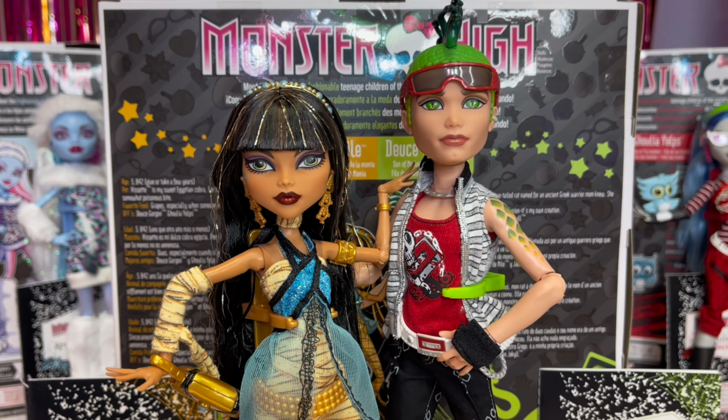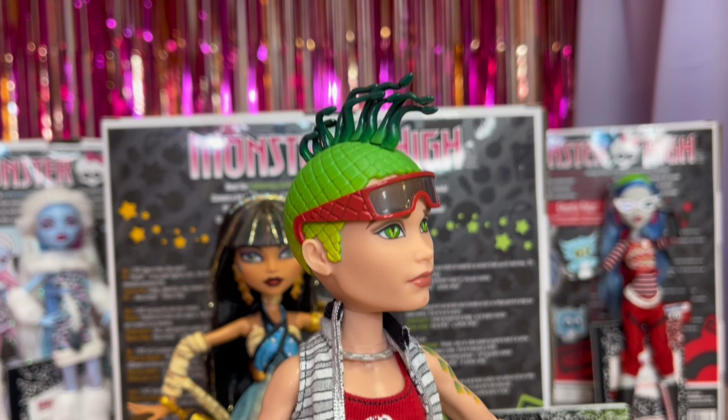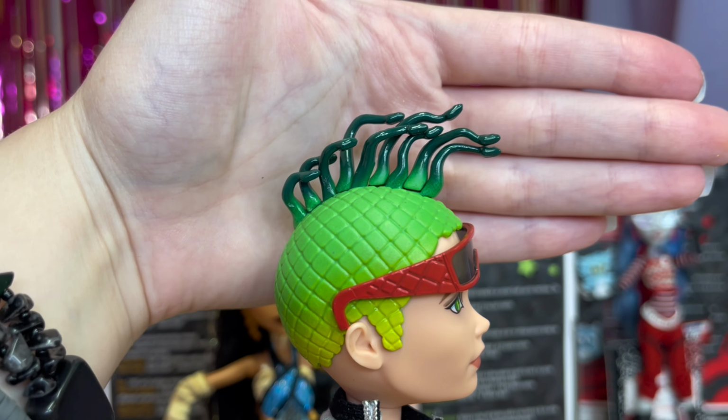Deuce Gorgon. So Mr. Deuce Gorgon, of course, has his iconic snake mohawk that is an ombre dark green into a very light green. We've even got his molded in scales. Yes, those are scales. Deuce is covered in scales. Look at those widow snakes. They're so cute. I absolutely adore Deuce. And on this side, on the left, he has his iconic silver ear piercing that I just thought was the coolest thing as a kid.